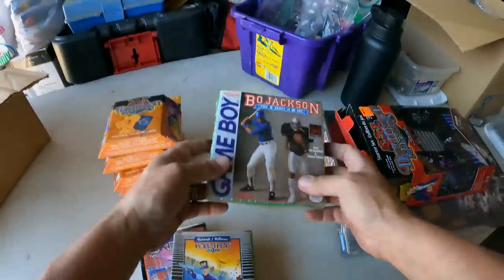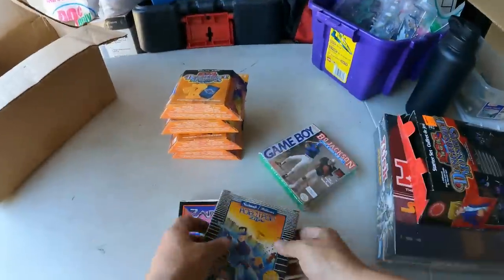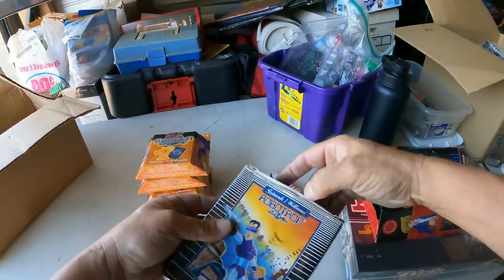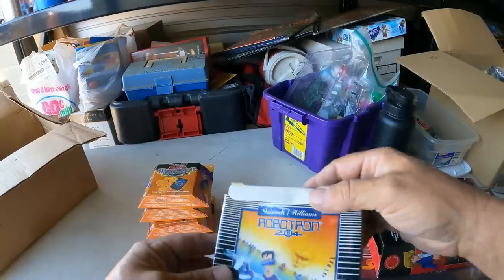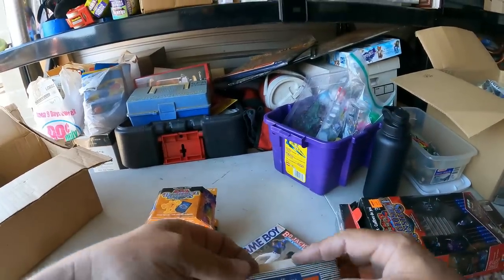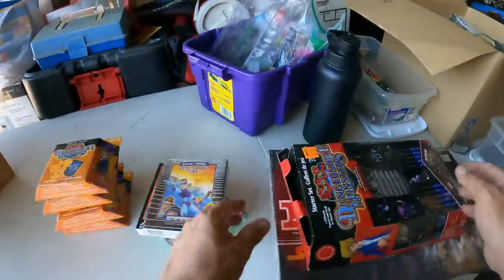Then, look at this. Game Boy, Bo Jackson. I think it's just a box. Yeah, it's just a box. Box might be worth a few bucks. What is this? It's for the Lynx. Oh, that's like the Atari's answer to the Game Boy, I think. That's just a box also. Robotron 2084 and Zarlon Mercenary, also empty box.